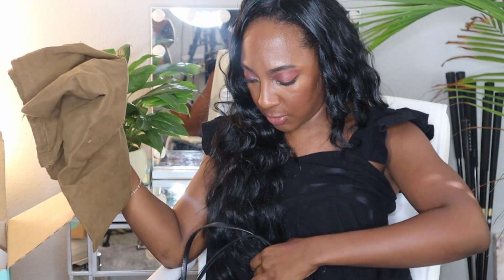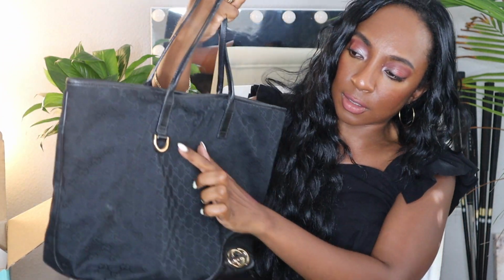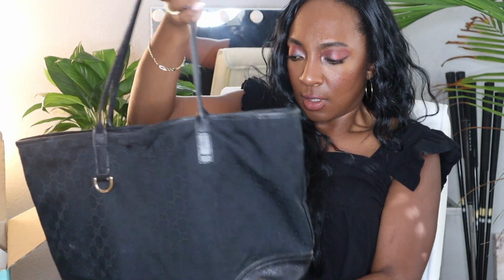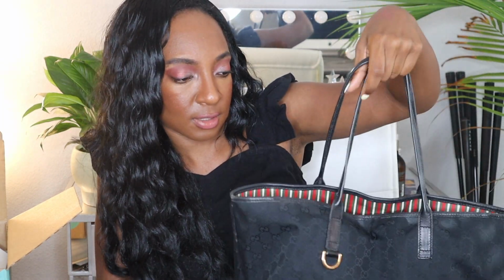Any Gucci experts? Oh, it does say Gucci here. I'm just noticing that on this little gold part. If this is real Gucci, that is amazing. If it is not, that is amazingly sad. But follow the Reselling Instagram and I will keep you posted and let you know whether or not this ends up being real. I'm going to get it authenticated.